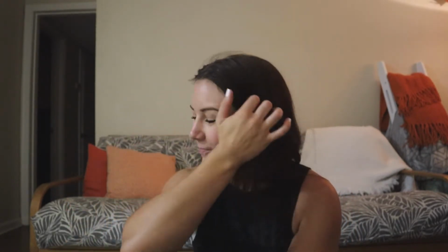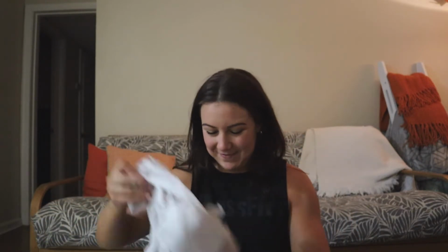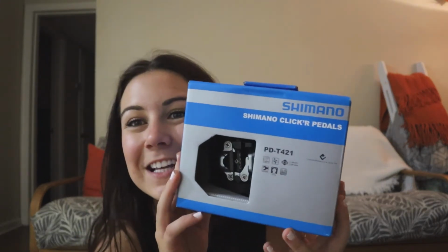I have been waiting for this package and this package to arrive for a couple days now. And I'm so excited to open them up. So my road bike does not have clip pedals in right now. And so I decided to buy a pair. So package number one. I'm so excited. New pedals. Look at them. They're very cool.